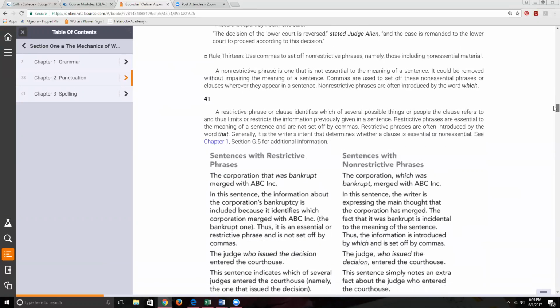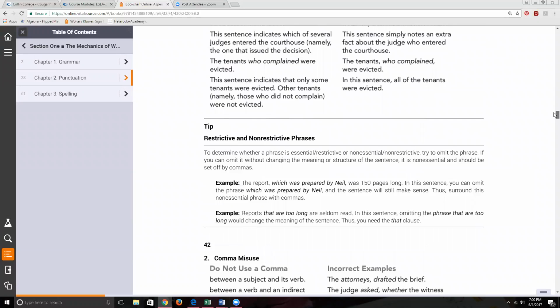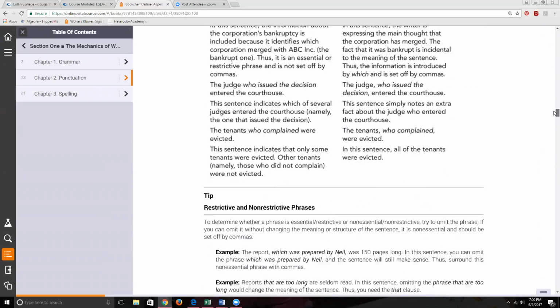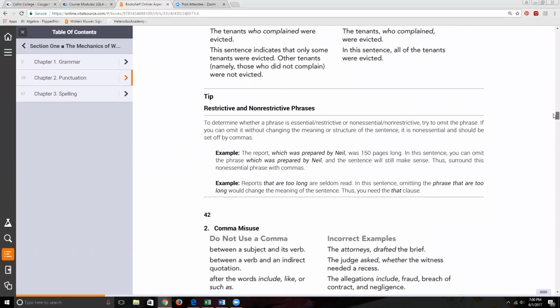Okay, so we are ending the rules here. And so at this point, I am going to end this lecture, and then we will go back and cover the additional, more complicated rules in another lecture.